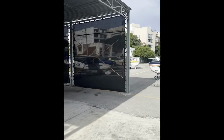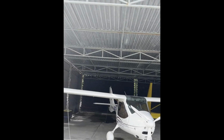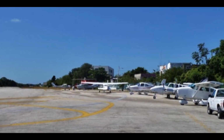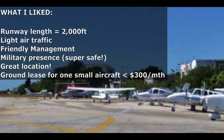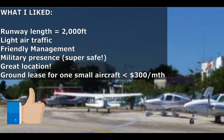Like I mentioned before, this airfield has no control tower, but it does feature a paved runway that extends for 2,000 feet and heavy-duty security, since the Mexican military has a presence on site. So in my opinion, it's a viable option for safety-conscious, visiting recreational pilots.